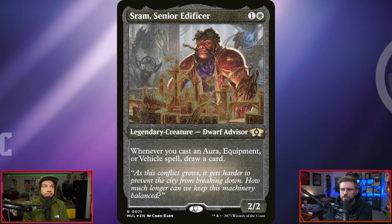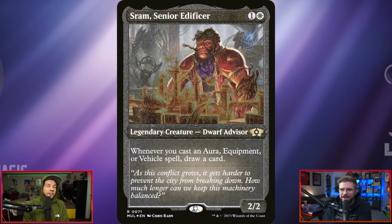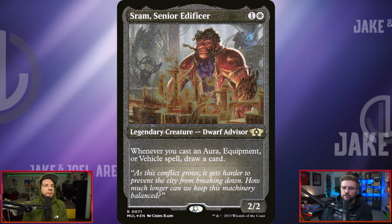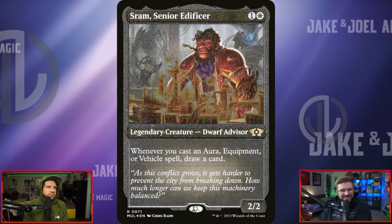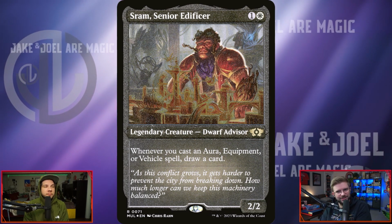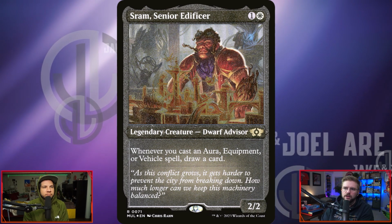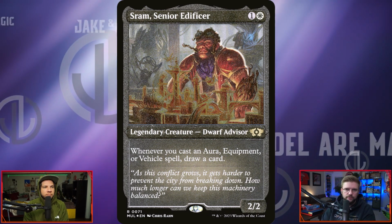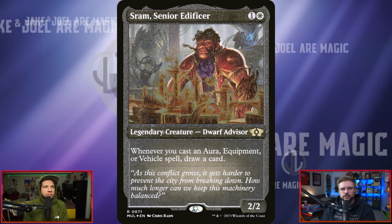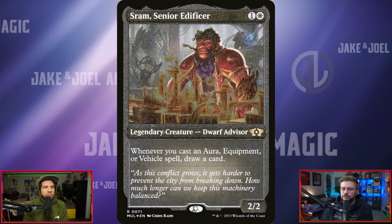Jake, it's interesting that it fell out that I'm introducing Sram, Senior Edificer, white and 1 for a 2/2 Dwarf Advisor. Whenever you cast an Aura, Equipment, or Vehicle, draw a card. Fantastic card advantage in any deck that has to do with Auras, Equipment, or Vehicles, as you can see from the text of the card. This etched version being around that $5 mark, I particularly like etched versions in decks that have to do with equipment or decks that have to do with artifacts or vehicles. I think it's a cool aesthetic to match those themes.